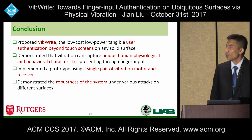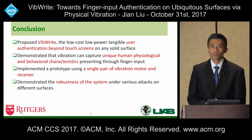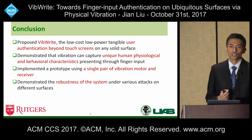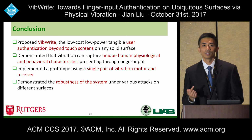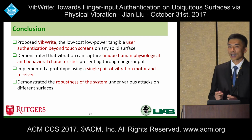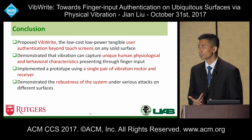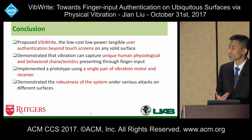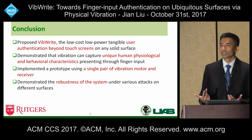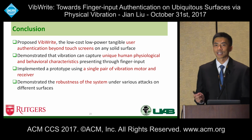To conclude our work, we proposed VibWrite, which is the first vibration-based finger input authentication that can be used on any solid surface. We also demonstrate that physical vibration can be used to capture the unique features embedded in the finger input on the surface. We implemented a prototype which consists of a pair of low-cost, low-power consumption vibration receiver and motor to support our system. We also demonstrate the robustness of our system against various attacks, and that it is very effective at authenticating legitimate users and rejecting attackers.